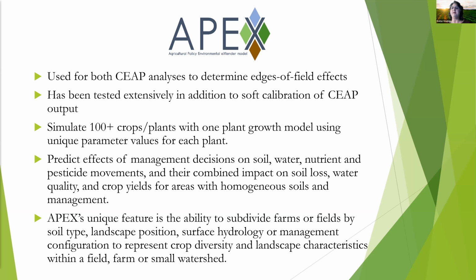And it's APEX's unique feature to be able to subdivide those farms or fields by soil type, landscape position, surface hydrology, or management to represent the crop diversity and landscape characteristics within a farm or field that enable us to simulate the various conservation practices present on the surveyed fields and determine the effects that those practices have on crop yield and edge of field losses.